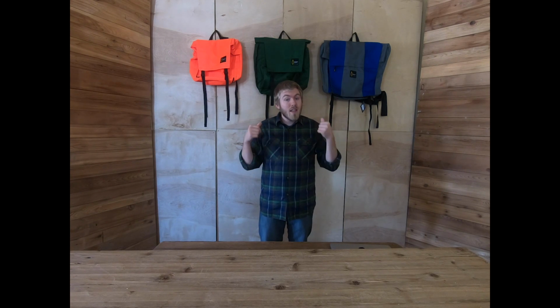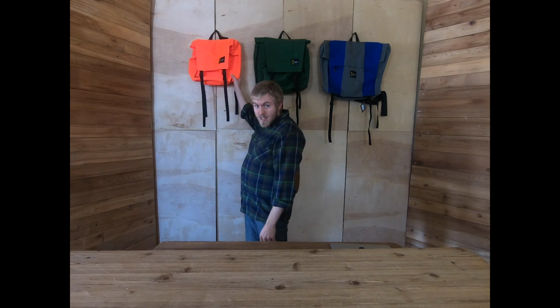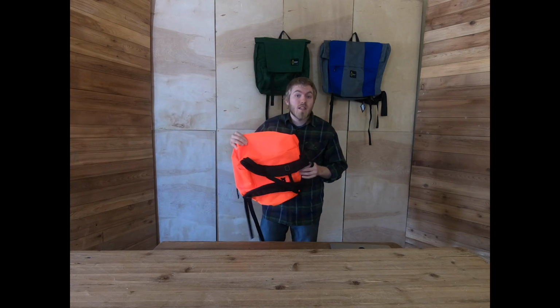Today we're going to look at how these three packs differ from each other, some of the features they have, and what makes them perfect for your individual adventure. So, starting with our smallest, this is our Guide Pack 25. It's one of the smallest packs we make.